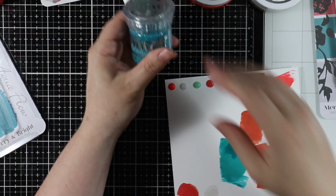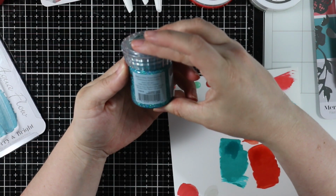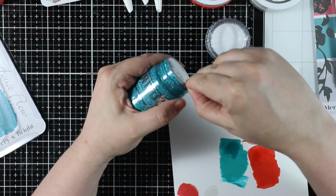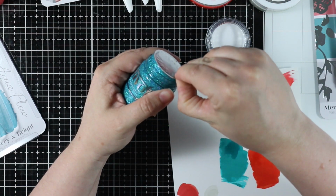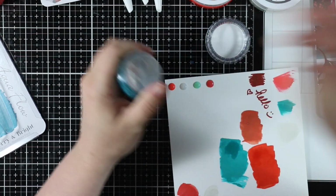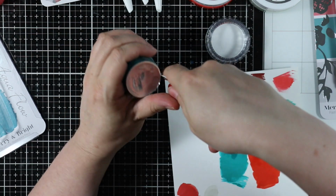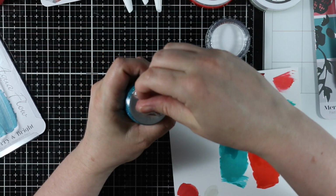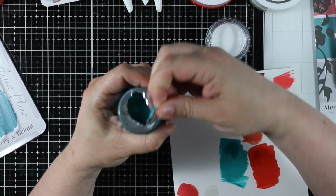And then we have a glitter paste. This is the Esmeralda Green Glimmer Paste. I love Nouveau's Glimmer Paste. It is one of my favorite things. I'm kind of scared to pop my finger through this because I end up making a huge mess. I'm going to end up making a mess anyway. It's all over the seal. So yeah.